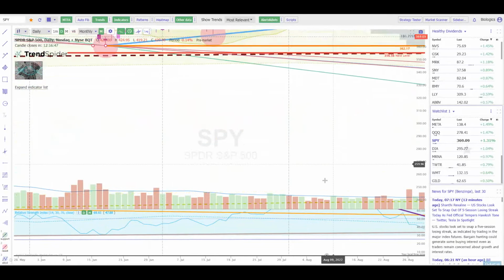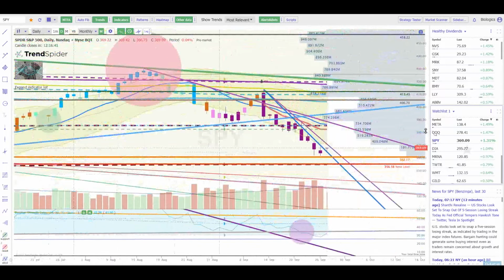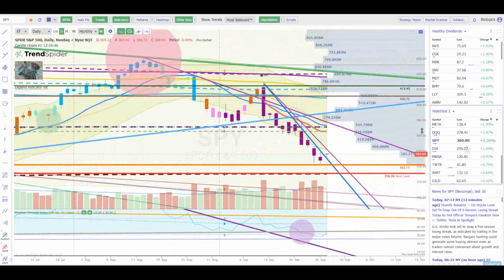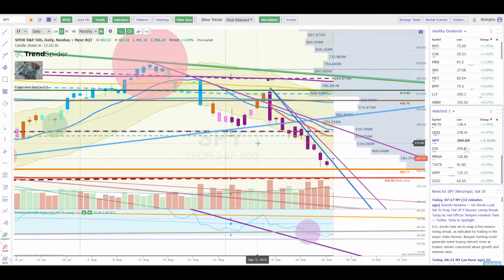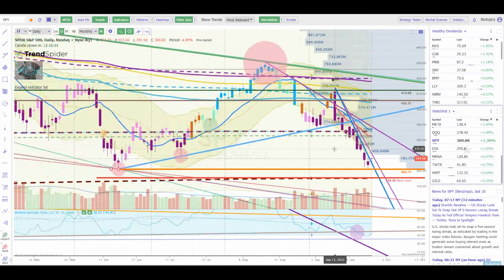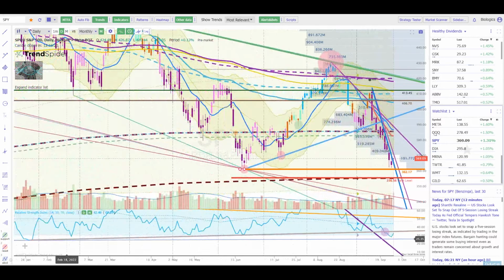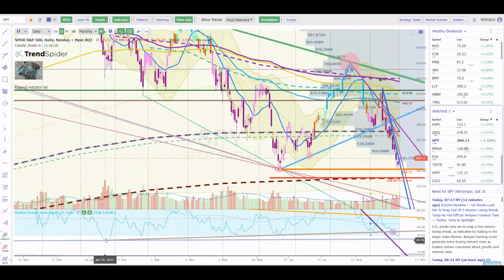Sorry for this. I gotta start setting up the hotkeys that gets me just certain timestamps. So we still have a little bit of a ways to go there, and that would set up a decent bullish divergence from January, right? So that coincides with January 2022.